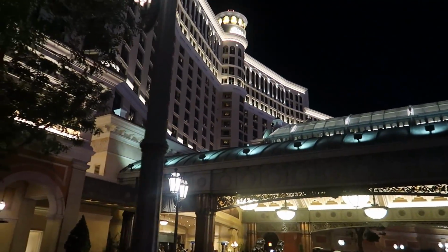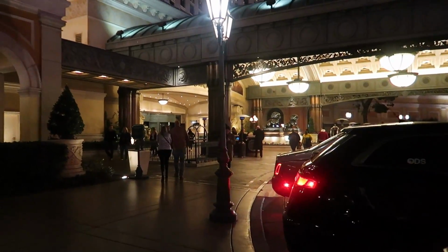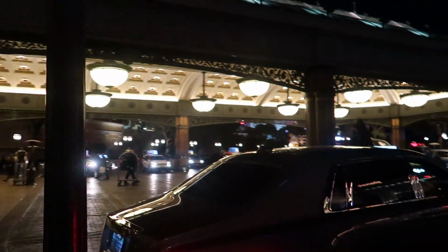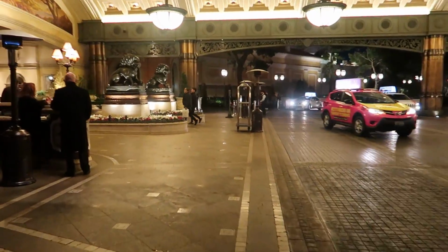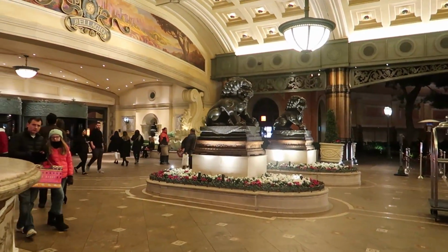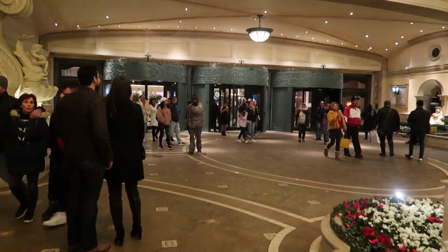So we've finished at the Wynn for the cocktail of the day. We've come to the Bellagio to meet some more members of our group, which is ever growing by the day. By Saturday there'll be actually quite a lot of us, but we're going to meet some more people here. Perhaps do a bit of gambling. Let's see if we get any bonuses. Obviously, if we do, I'll show you. But yeah, into the Bellagio we go.